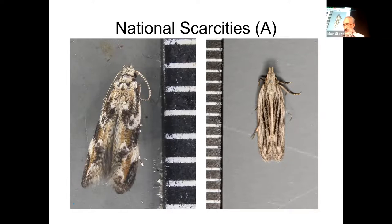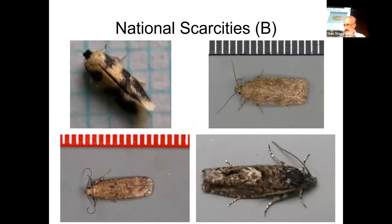And we've had a few other of those national scarcities, a few more pretty national scarcities, which I'll do from top left is Ectodemia dicentella. Top right is Depressaria sordidatella. These are hard. The next one, bottom left, actually got a vernacular name. It's the hollyhock seed moth, or Pexicopia malvella. And the bottom right is Pimina giganteana.